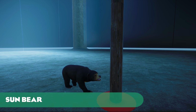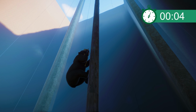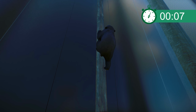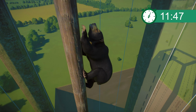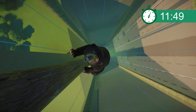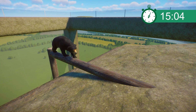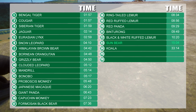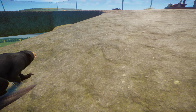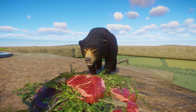And we're into the final stretch. Up next is the sun bear, the last of our bears to compete today. Sun bear is a rather unique animal. It's a lot smaller than some of our other bears competing today, but alas, it's going for a very slow approach. I'm getting flashbacks to the koala here. Come on, bud. Just make it over the edge. That's it. Oh, what time are we at? 15 minutes, 4 seconds. So, not the greatest performance, I guess. But hey, you beat out the koala, so at least you have that, I suppose.